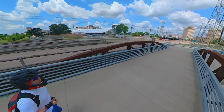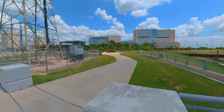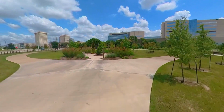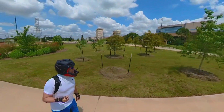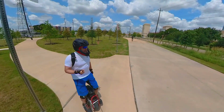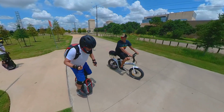I also like this bridge here. It's nice and clean, got good views, really modern. And as I come around here, we meet up with an e-bike and head on the back of kind of the final stretch of the trail, I think. We gotta wait for these guys for a minute and head out.